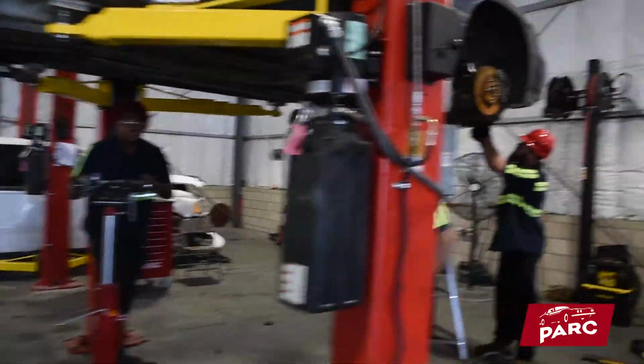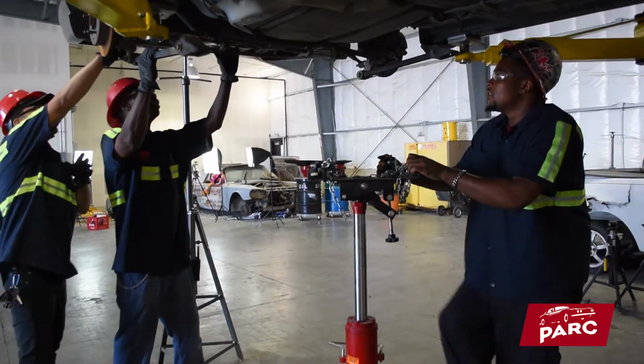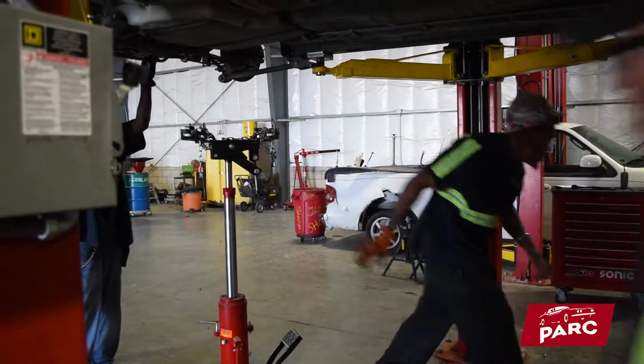These are front-wheel drive, so no drive shaft to worry about by the look of it. So what do you worry about in something like this? Do you start from the rear? Do you start from the front? What's the most important part? Well, it looks like both teams have chosen to start from the rear.